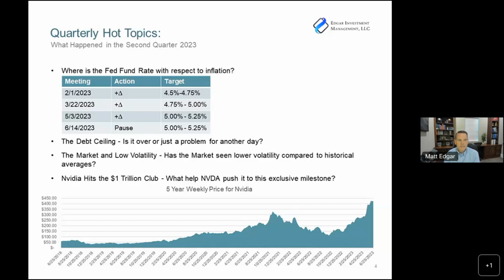We've had 4 meetings so far this year. 3 of those meetings have resulted in increases. At the most recent meeting in June, there was a pause, a very infamous pause. You can see here what the Fed target rate was at each of those meetings. We started off the year at around 4%, and we've gotten ourselves up to about 5 to 5.25.